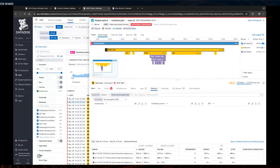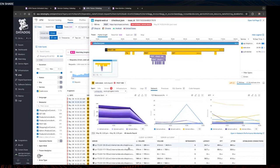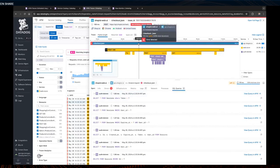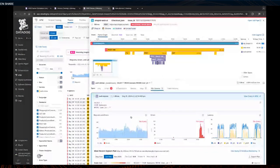So it's going to give you information on the server, the communication pathways between the client and the server. One thing I also want to call out is SQL queries. This is another correlation, but with our database monitoring platform. So being able to identify what SQL queries were being performed during that span, and which ones may have taken a little bit longer to execute, specifically if you have an error that's reporting some kind of database error.